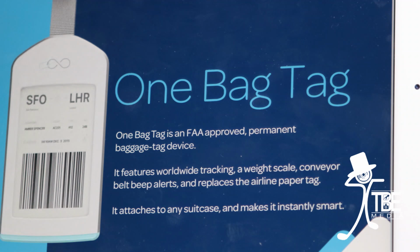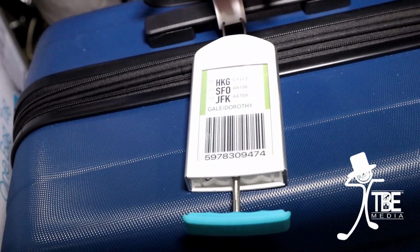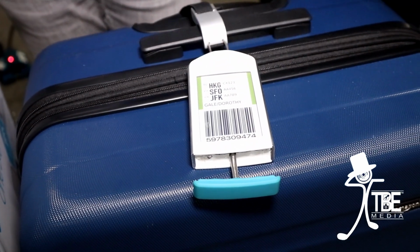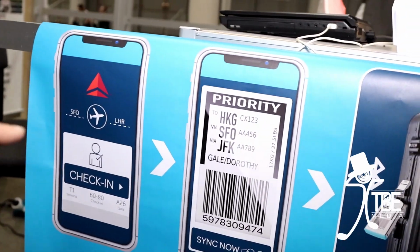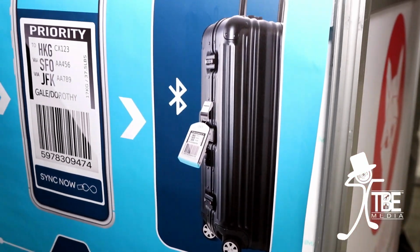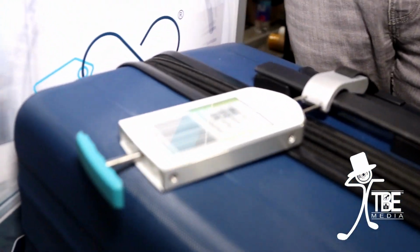So you know how in 2019, every time we want to check in bags at the airport, we've got to wait in line for the airline to issue a white disposable tag, which makes no sense. I mean, we're so far advanced in tech. So what this device does primarily is that it syncs directly with the airline app. Passenger checks in, the barcode displays, they press the sync now button, and via Bluetooth, it displays the barcode onto the device, which means that you have nothing physical that needs to go onto it.